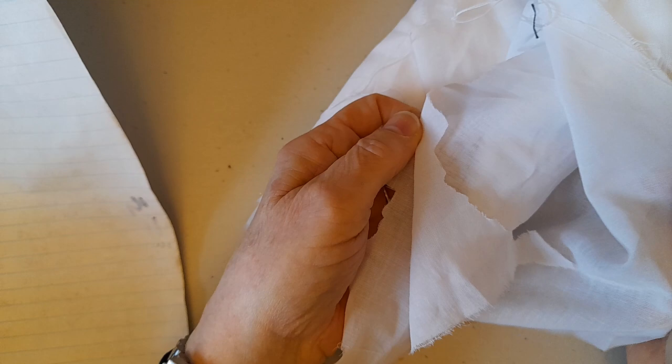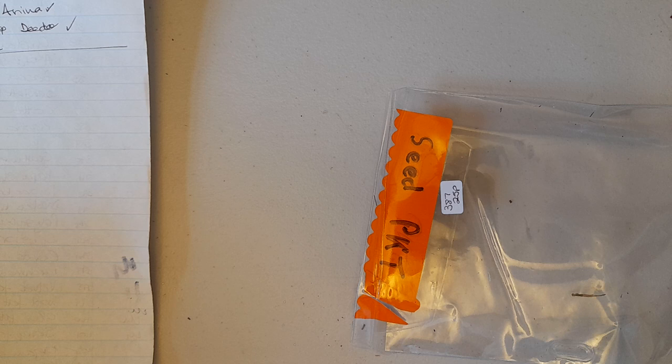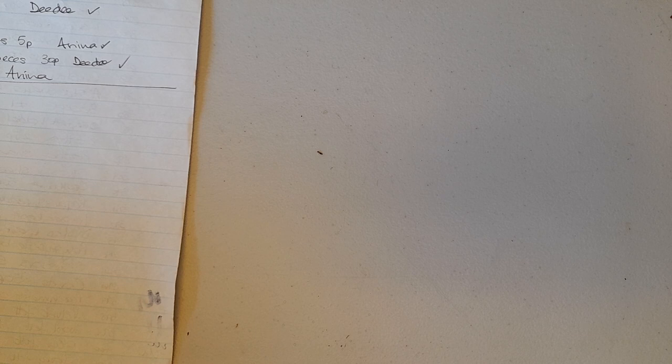387 is this little piece of, I think this is cotton, I'm not 100% sure. I think it's very, very fine cotton. And there's a fair amount here. I don't know if you can see, but this is doubled. It's just under maybe a yard wide, and it's probably about the same long as well. So for this piece, I'm asking 25p. That's lot 387.